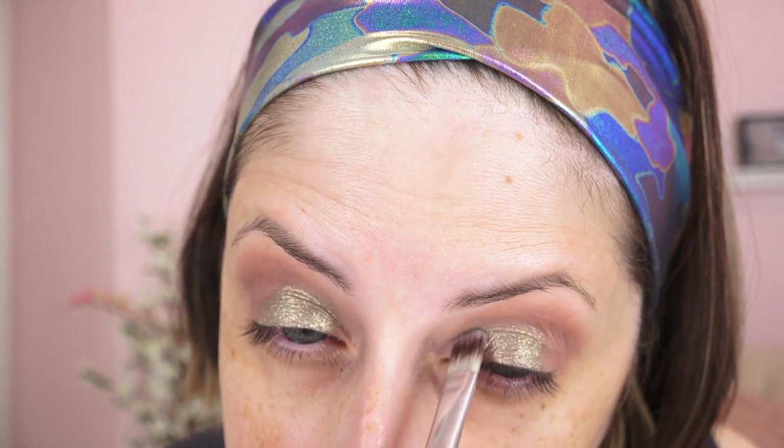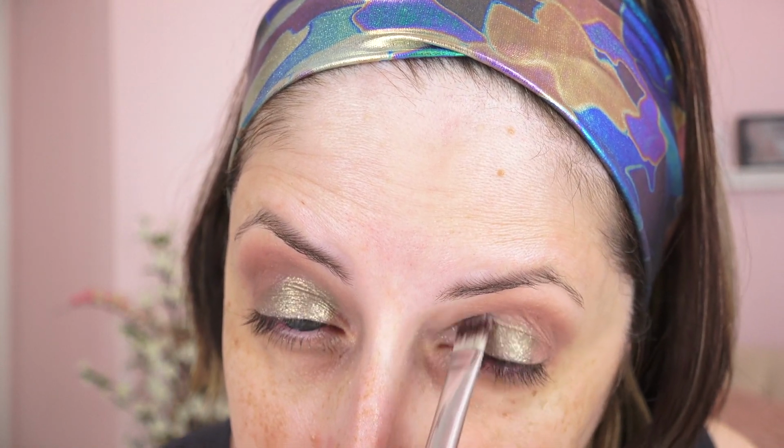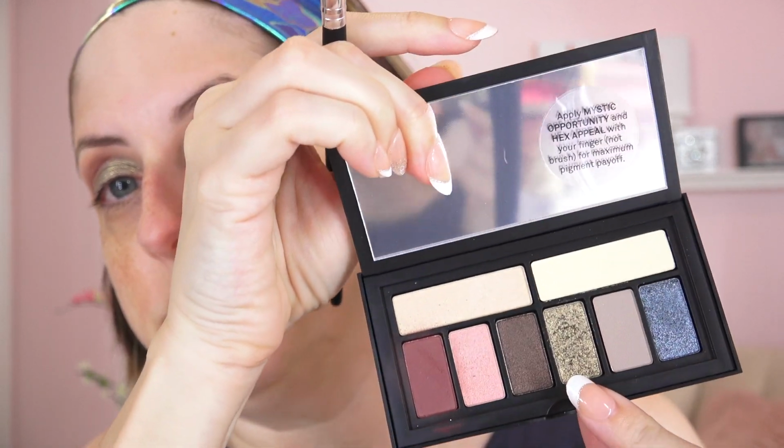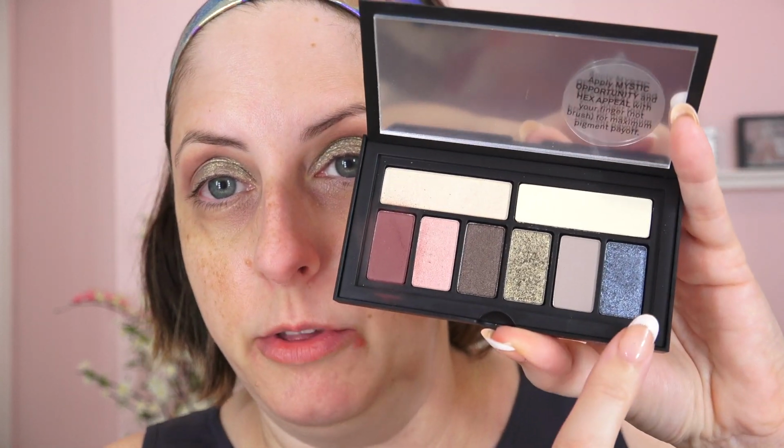Let's see how it applies with a brush. Applies with a brush, that's nice. Going on nice with a brush. It does say on the packaging here to apply Mystic Opportunity and Hex Appeal with your finger for maximum pigment payoff. So that's these two shimmers here, this one and that one. Now I'm going to apply that sparkling blue to the outer third with my finger.